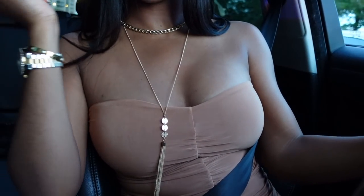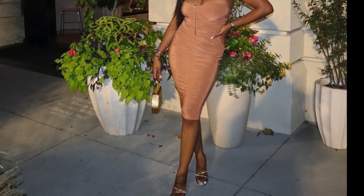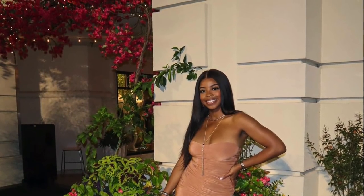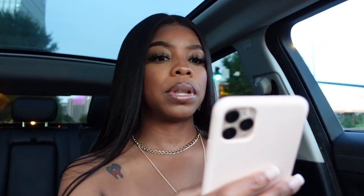Strapless bodycon dress. It is so sexy. Definitely brings out my curves, but yeah, I love it. That's what I threw on today, and then I just have mad accessories on just to bring out the look. Otherwise, girl, I don't know what I would have been wearing tonight. I won't be there until 7:18. I'm like 4 minutes away.